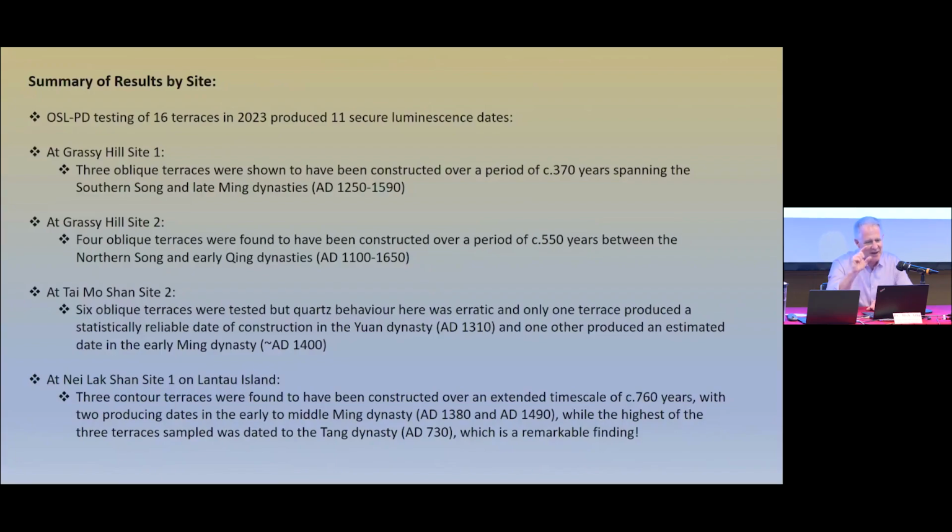We still haven't proved that these things are used for growing tea, but the circumstantial evidence supports that interpretation at the moment. And then on Nga Lak San, in a completely separate part of Hong Kong on Lantau Island, these contour terraces, these horizontal terraces, the three terraces we tested there were found to have been constructed over an extended timescale of around 750 years, with two producing dates in the early to middle Ming Dynasty, AD 1380 to 1490, while the uppermost of the three terraces, closest to the Nung Ping Rescue Trail, was dated to the Tang Dynasty and around AD 730, which was a really remarkable and surprising discovery.